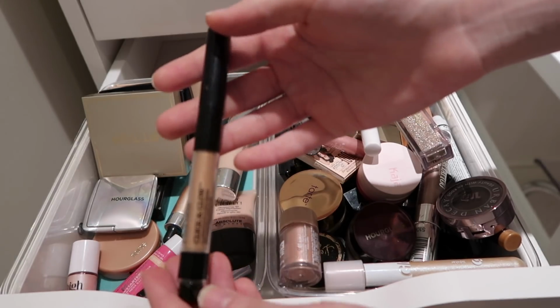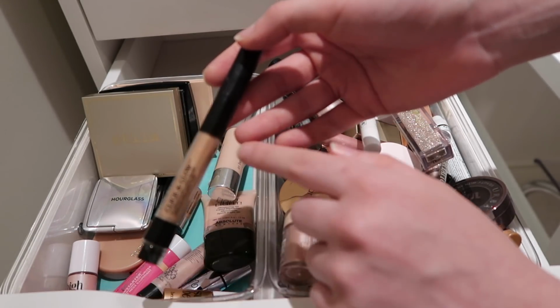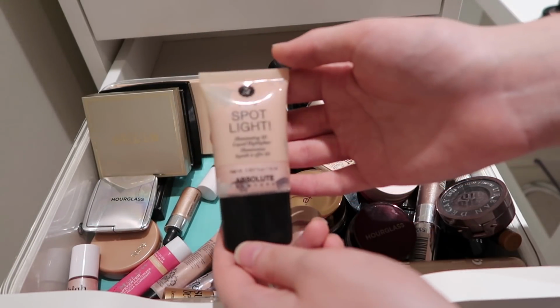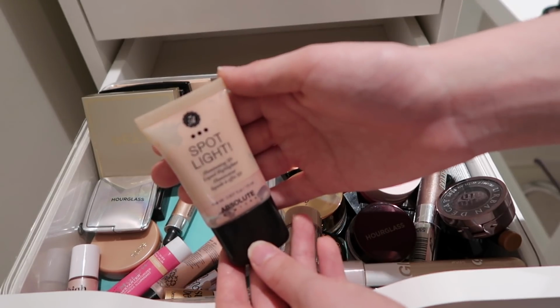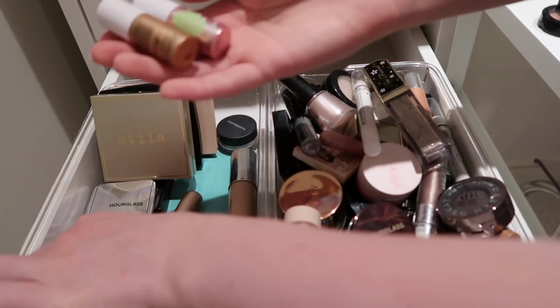Here's this Lancome Click and Glow. I never use it. I don't think I ever really will. I'm going to give this to someone who will. Okay, here's this highlighter, which I do like, but I just never use it. It's from Absolutely New York. It's the Spotlight. I will be giving this one away. Here I have all of my Benefit, and it's weird.